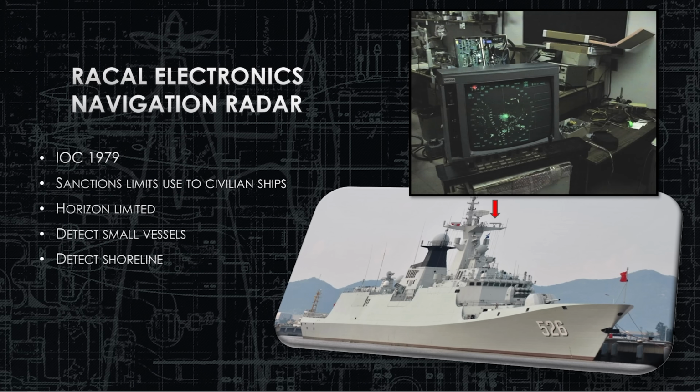And here's the Racal Decca electronics navigation radar. This is interesting. I believe this is originally a British radar, IOC 1979, and China bought these for their civilian ships, and I believe they continue to get these for civilian ships. They're not supposed to be on warships. That's a breach of the sanctions. But this shows how much China cares about sanctions.